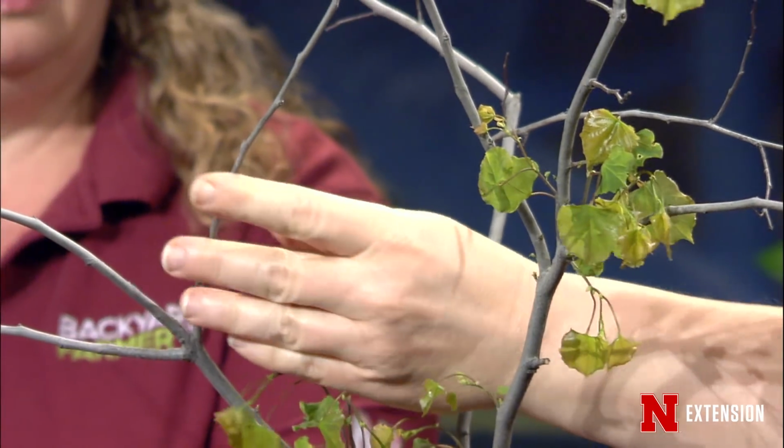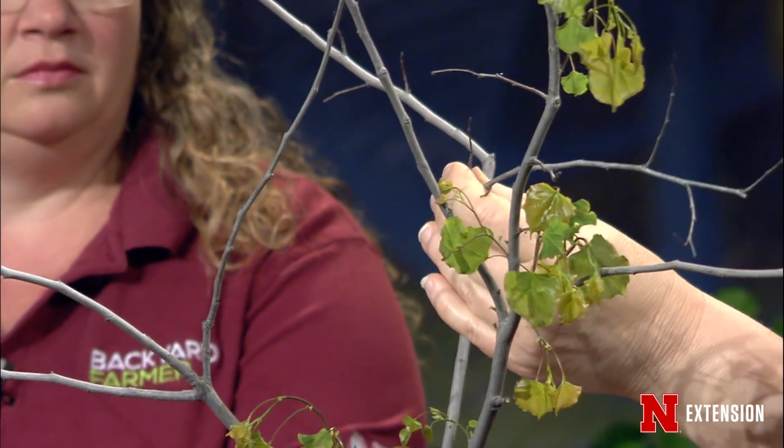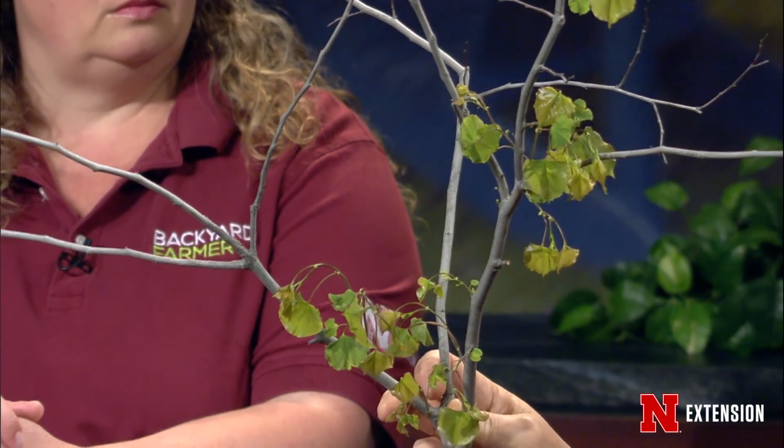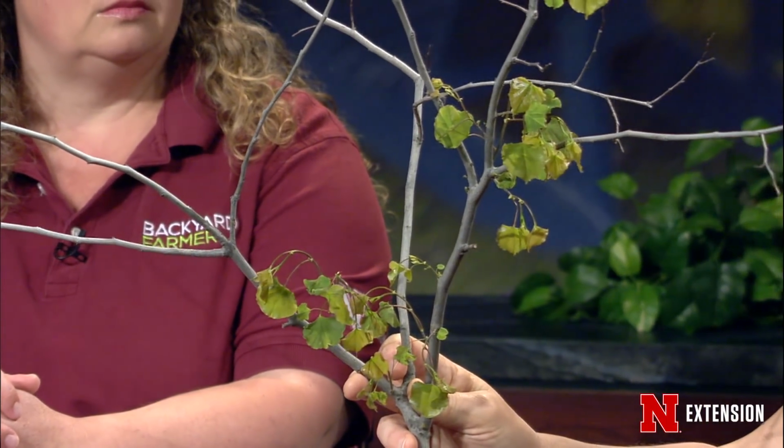So I guess what I wanted to point out is that this is a good time of year to take a look at your plants, and they can give you a gauge of how healthy they are, how well they're doing by how they come out in the springtime. So here I've got a redbud sample, and we've got a significant amount of dieback on this redbud. I mean, we can see quite a few branches here that have no growth on them, no living buds really to be seen. I'm sure if I snapped some of these, they would be dry. So this plant is telling me that it's struggling.